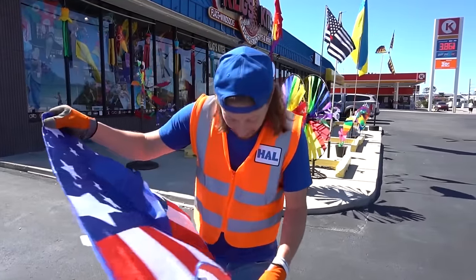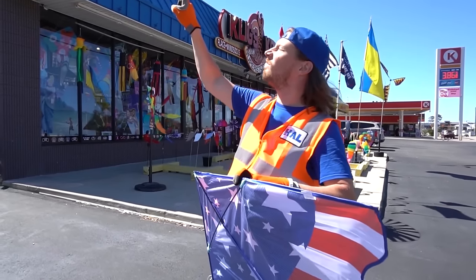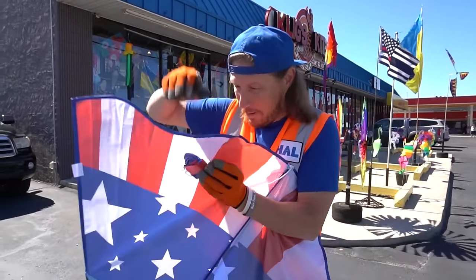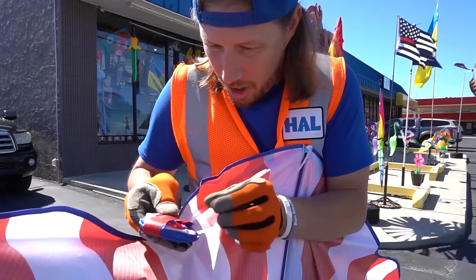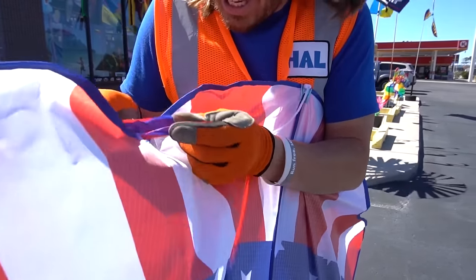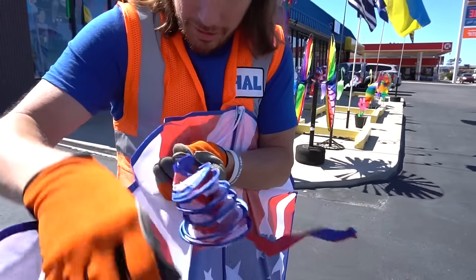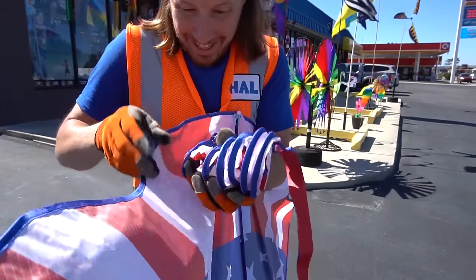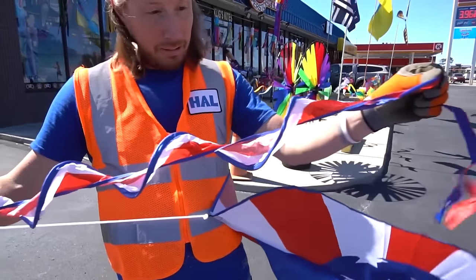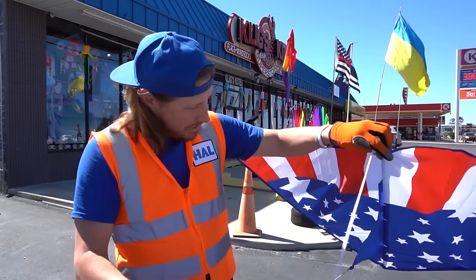Now we get to test it out. We got some wind. So, let's open up our tail. Let's see here. See if we can get this open. I think I'm going to really like this. Oh, look. It's like a swirly tail. It's really cool. Look at that. Stretch it out. Oh, it's great.